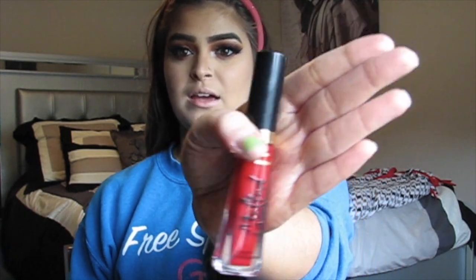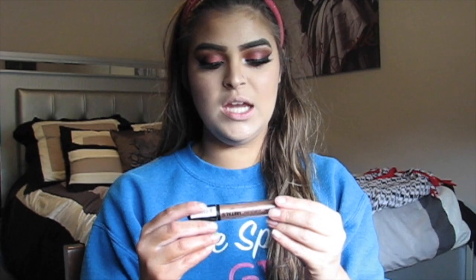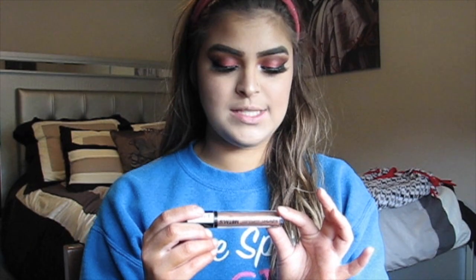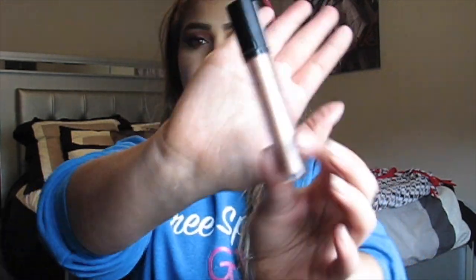For lips, you guys chose, or no, I gave you the choices between the Too Faced Melted Latex. These are actually glosses, but they are so thick and so sticky that I cannot wear it as a gloss. I have to wear it just like a lipstick. This is in the shade I'm Bossy, which is more of a red pink. I gave you the choice between the NYX Cosmic Metals. This is in the shade Celestial.